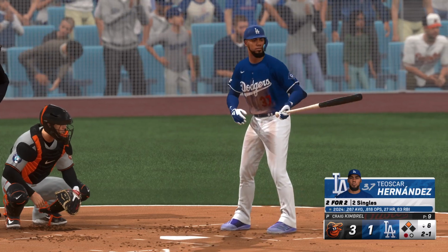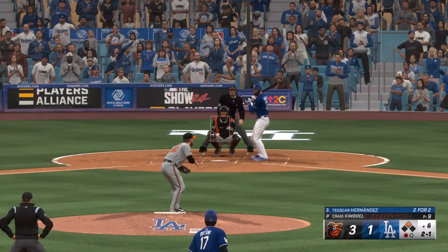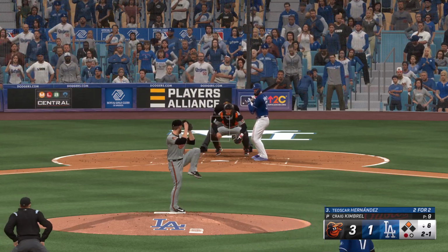Listen, there's absolutely no reason to pitch to this guy right here. You nibble, you see if he'll expand his zone, but don't give him anything to hit. If you walk him, not a big deal. You have a double play opportunity set up.